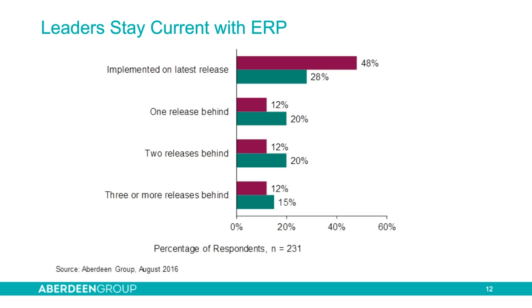We talked earlier about some of the emerging technologies such as mobile, business analytics, and social capabilities. These are the types of things that are being built into ERP by your software vendors as time goes on. And if you're stuck on an old version of ERP, you're not going to be able to take advantage of that technology. So this is why we found that 48% of leaders are implemented on the latest release, in comparison to only 28% of followers.